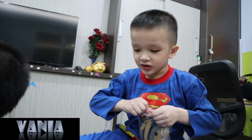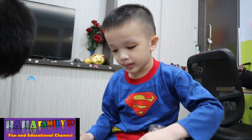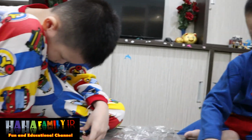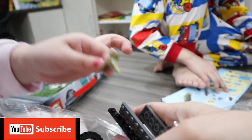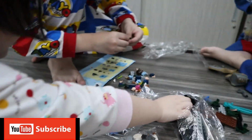This huge guy cannot fit the whole thing, so he just needs two packs. Yeah, I'm just gonna need this part and these parts. Just put it over here. Oh, don't forget his arm. That's a baby. Baby. The tire!